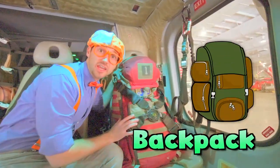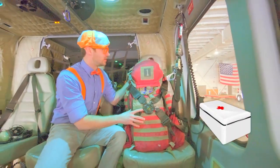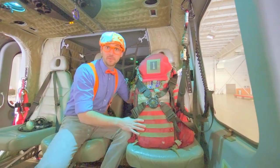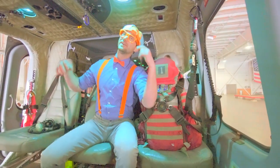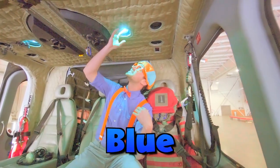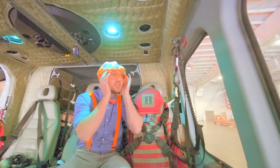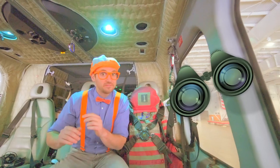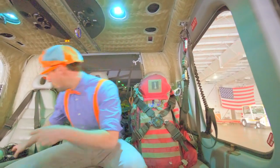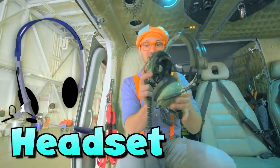Whoa, look at this. Look at this giant backpack. There's a bunch of medical supplies in here. This is what they take down to the ground to help people. Ooh, look at this light. Ooh, it's the color blue and it's shining on my face. So these lights are really dim. So then from there you can use your NVGs, your night vision goggles, and see at night so it doesn't blind you.